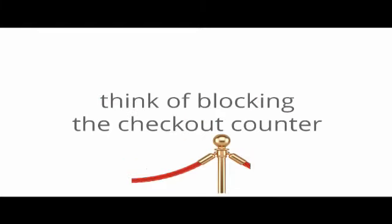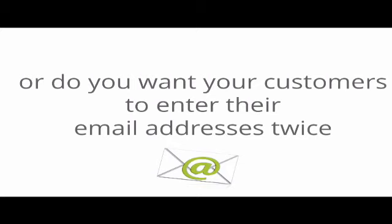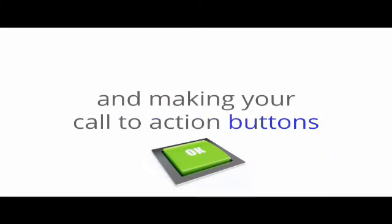Physical obstacles. Just like it says, think of blocking the checkout counter with a small army of angry badgers. Do you want to get paid, or do you want your customers to enter their email addresses twice and have to opt out of becoming a member of your site? Streamline the checkout process by eliminating all unnecessary steps and making your call to action buttons the most noticeable and pushable buttons ever.